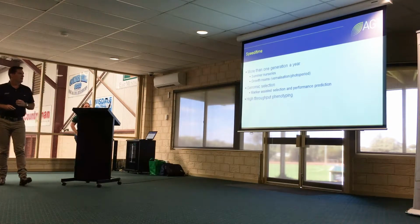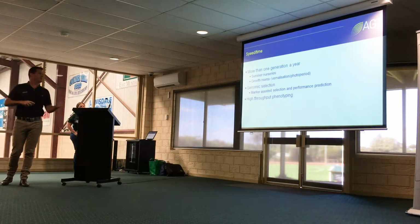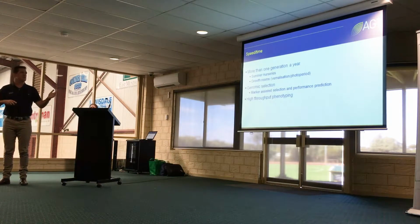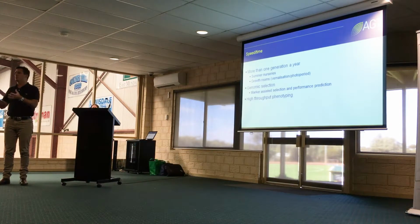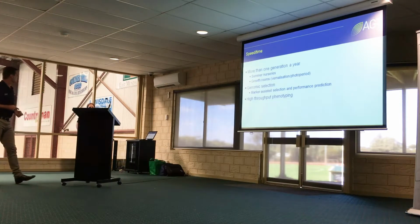We also have what's called high throughput phenotyping, which is quite a tongue twister. Phenotype is obviously the growth habit or the look of a plant, so this is about how you can use optical equipment and data to replace taking measurements in the field.